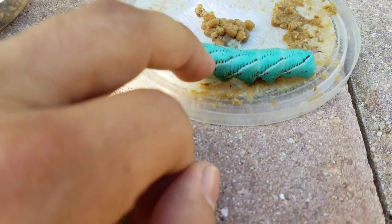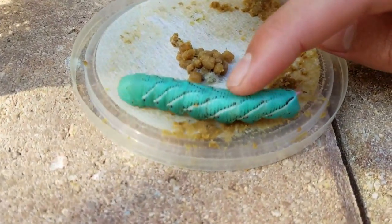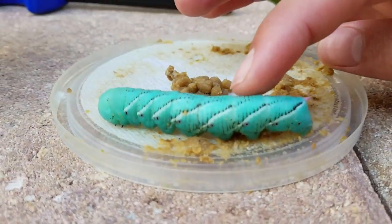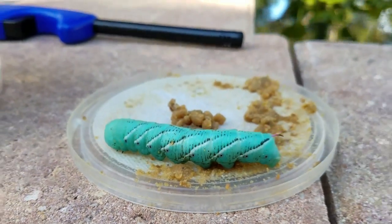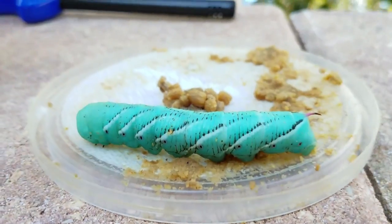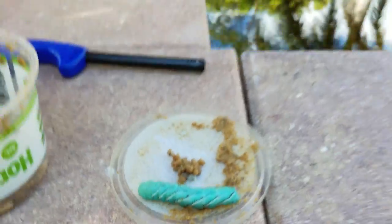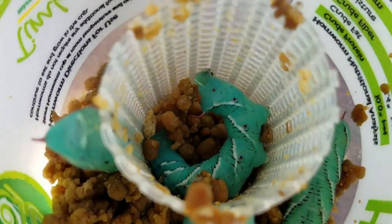Ew. I hope they eat them. What does it feel like? Is anyone home? It's like jelly? It's just squishy. Oh my god, it's so weird. It's like a real life gummy worm. Yeah, literally, it's a gummy worm. That is weird. I love it. Quite interesting. I thought it would be disgusting.